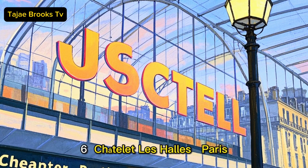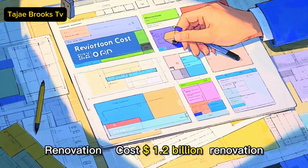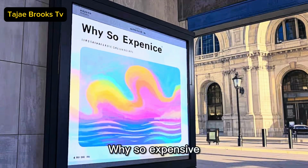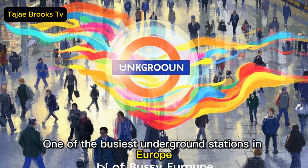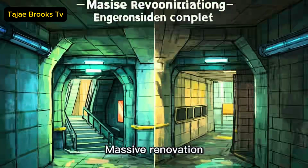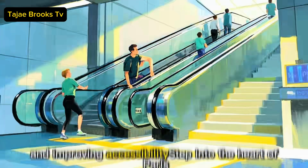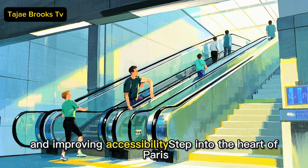6. Châtelet-Les Halles, Paris, France. Renovation. Cost, $1.2 billion renovation. Why so expensive? One of the busiest underground stations in Europe. Massive renovation included modernizing its enormous subterranean complex and improving accessibility.